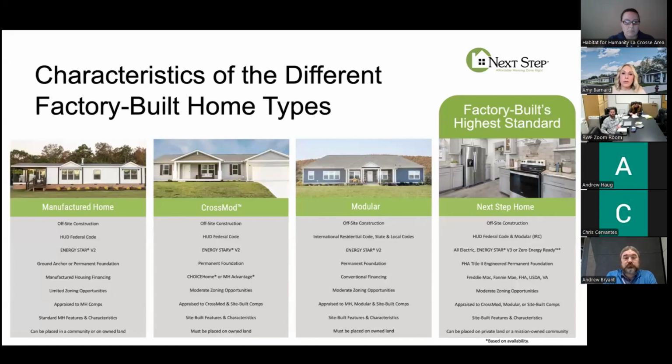When we get into modular, there's not a whole lot of difference other than where the home is built when it comes to modular versus site built. The home is built in a factory and it is carried to its site. With conventional financing, it has to go on a permanent foundation. It can be appraised to MH, modular, and even site built comps. So it's pretty comparable to its site built cousin. But then underneath those two types of factory built housing, we have the standards.